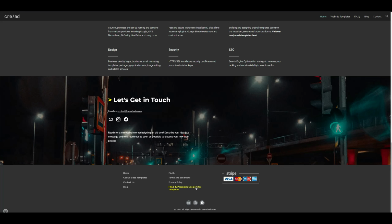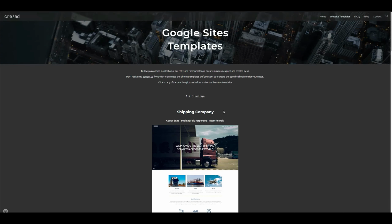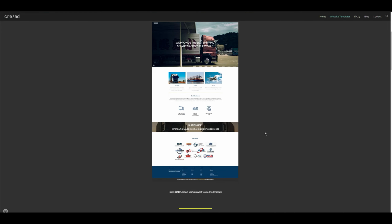Let's be friends. So here we have their free and premium templates, which I will show you in just a moment. Going on to their website templates page, we can see they have below you can find a collection of our free and premium Google site templates designed and created by us. Don't hesitate to contact us if you wish to purchase one of these templates, or if you want us to create one specifically tailored to your needs. So we'll just scroll down.